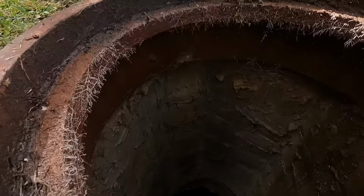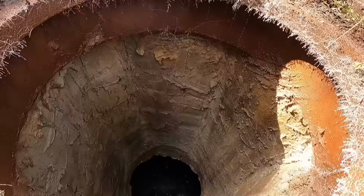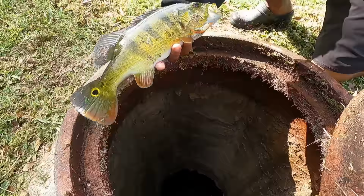Let me go next to the sewer. Guys, look at this. Sewer fishing for peacock bass. I set that hook and he went crazy, splashing and everything. That's pretty crazy. Yeah. All right, so let's see if we can catch a bigger one.